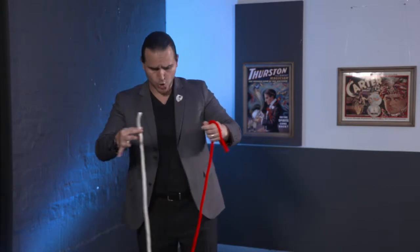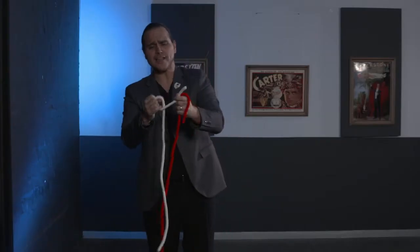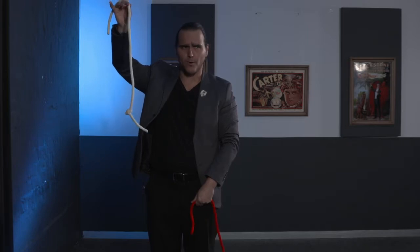So I have over here two pieces of rope. Now, for years, I only made use of two red ropes. But then I realized, actually, you can't see what I'm doing. So I'm going to make use of a red rope and a white rope tonight. I'm going to tie a little knot in here, actually a very tight knot. And I'm sure you guys can actually see the knot hanging from the bottom.